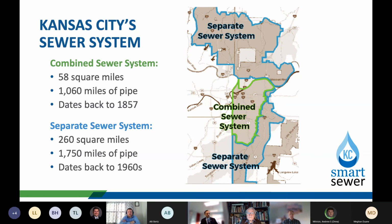But one interesting fact, when you look at the miles of pipe combined, both types of sewer systems, we have nearly 2,800 miles of pipe that we operate and maintain to deliver services. So if I can give you a general feel for it, it's about the driving distance between New York City and Los Angeles. That is how much pipe is underneath the ground, which you don't see.